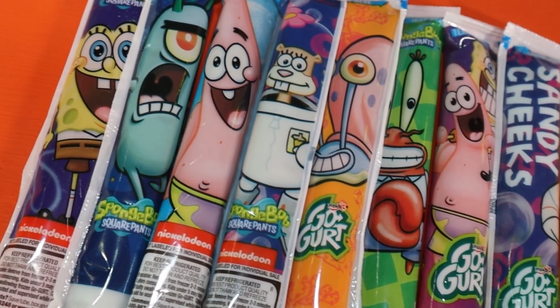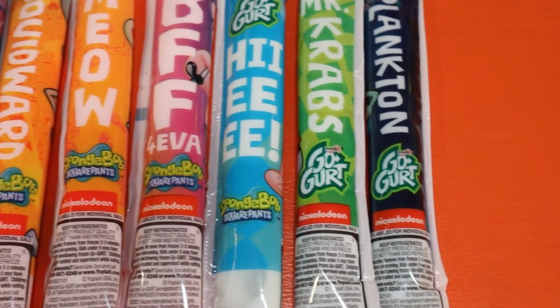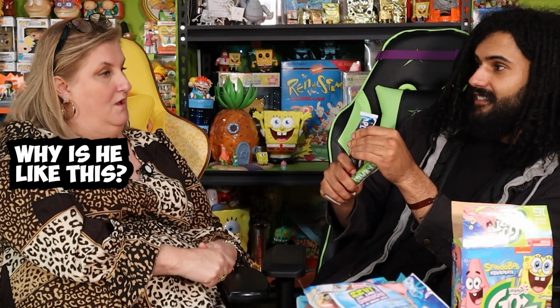Okay, well they have cotton candy, Plankton, they have Mr. Krabs on the cotton candy. You're supposed to put those in the freezer so that you can have popsicles. Yeah, I usually do that, but I forgot about these. But I actually have a whole box of these back in display here, and these plastic containers hold up pretty good. Okay, go ahead and try it.